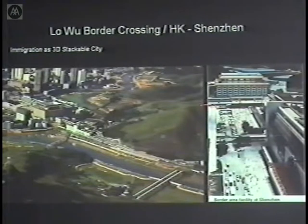And you enter the Shenzhen side straight into an incredible web of stacked programs again. They call this Lo Wu commercial city, which is again everything. You can buy counterfeit goods there, you can get your teeth fixed by illegal dentists, you can buy a rabbit on the way home, basically anything is for sale. They have hotels here, and they have a train station that takes you to other parts of Guangdong province.